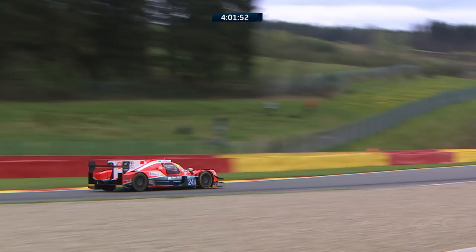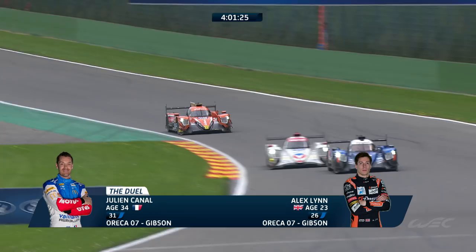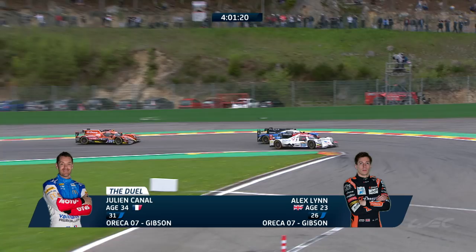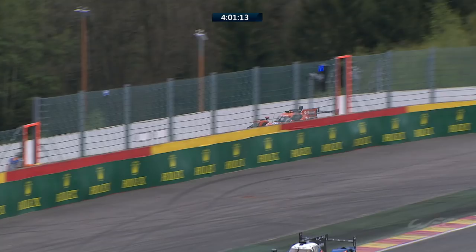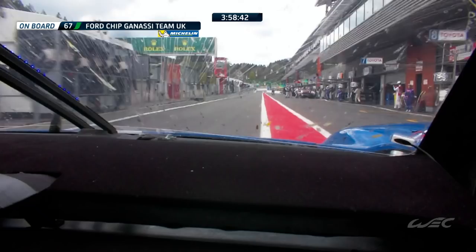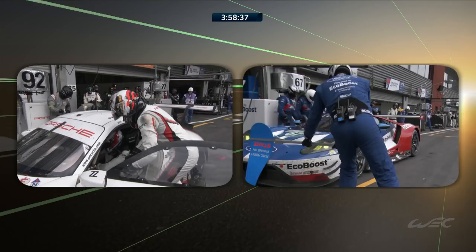And they don't want to give room away even to the race leader, never mind the class leaders. Julian Canal now in clear air, and Alex Lynn trying to reel him back in. That G-Drive car started on the LMP2 pole and now into the pit at the end of Lynn's stint to hand over to Pierre Thirier, its third driver. Two hours in and four to go here at Spa as the Ford hits the pit road.